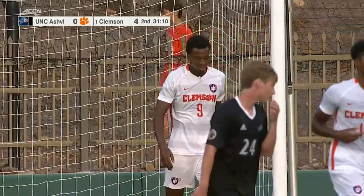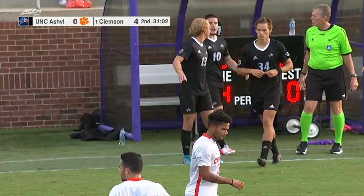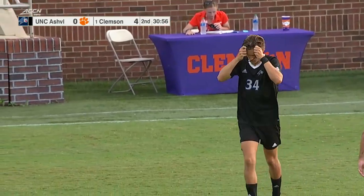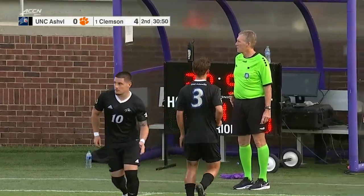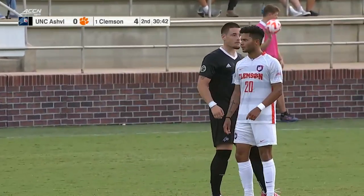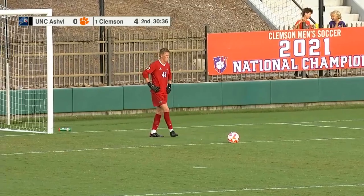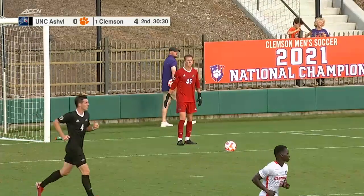And some substitutions coming in now. Looks like for UNC Asheville, this is Sammy Killeman. Aiden Whitlock also checks back in. Luca Nelson. Yeah, we thought Whitlock had tweaked his ankle earlier, so good to see him make another appearance. Goss is out. Behan also out.